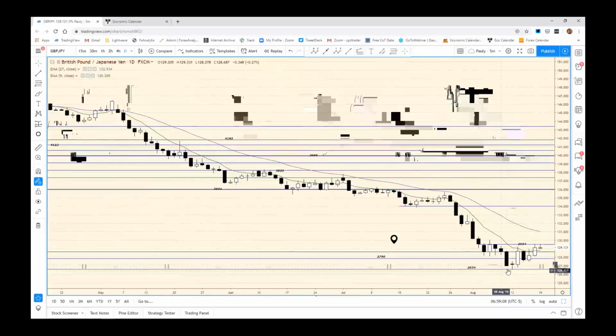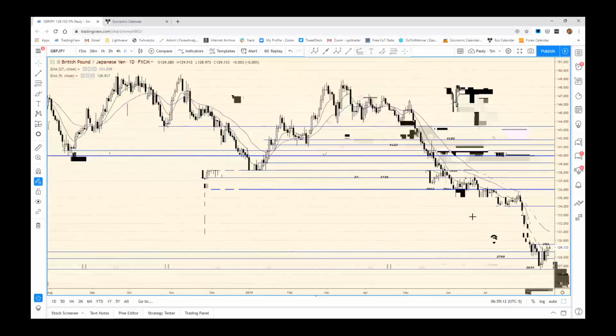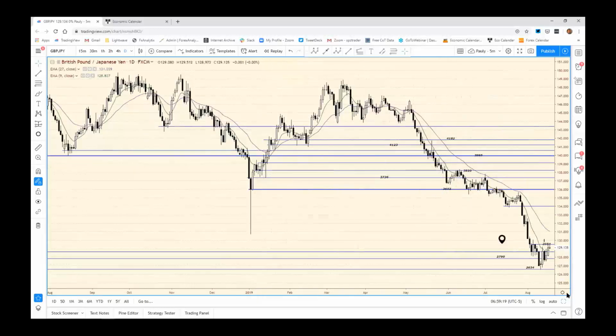The low was, I think, 26.56, so it was off like a pip and a half. But my point being is that I put my resistance levels along the bodies or where the most touches are, because that's where the volume is.